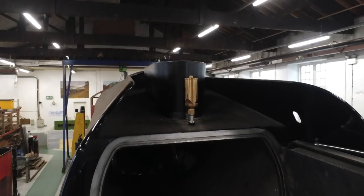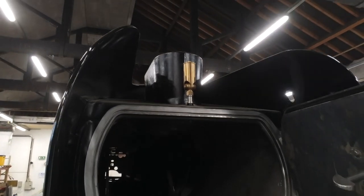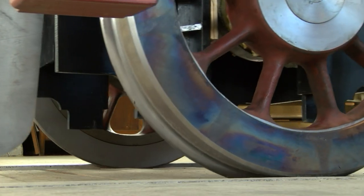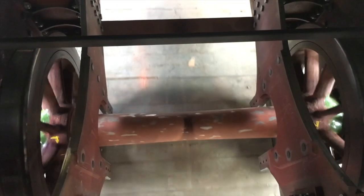This is the first mainline Mikado in the UK since 1945, and it's the first time a locomotive looking like this has been around for 80 years. You can't get much more excited than that.